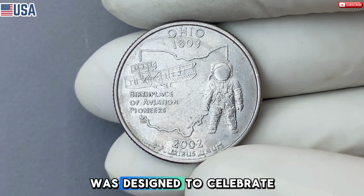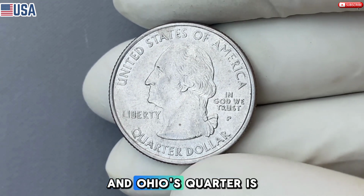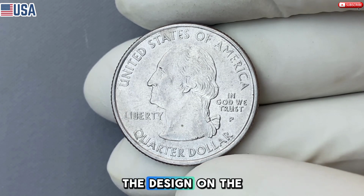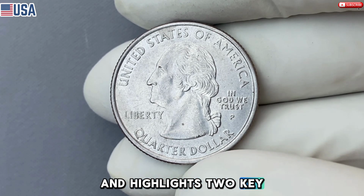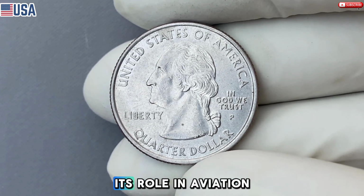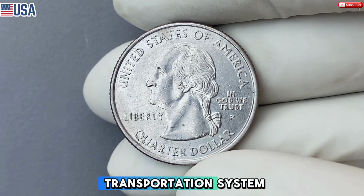This program was designed to celebrate the unique history and culture of each state, and Ohio's quarter is no exception. The design on the reverse side of the quarter is deeply symbolic and highlights two key elements of Ohio's history: its role in aviation and its status as a central hub in the country's transportation system.